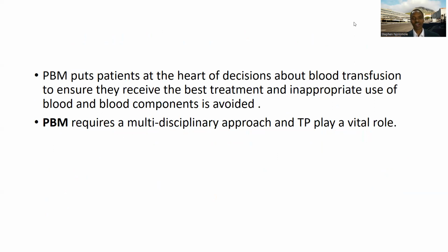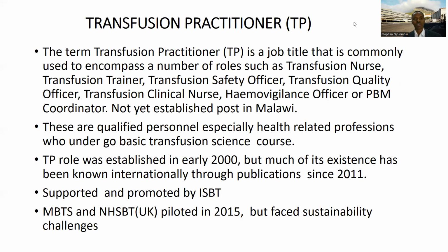PBM puts patients at the heart of decisions about blood transfusion, to ensure they receive the best treatment and inappropriate use of blood and blood components is avoided. PBM requires a multidisciplinary approach, and the TP plays a vital role. Now, who is a TP? TP is a transfusion practitioner. And who are these transfusion practitioners? Let's go to the next slide.